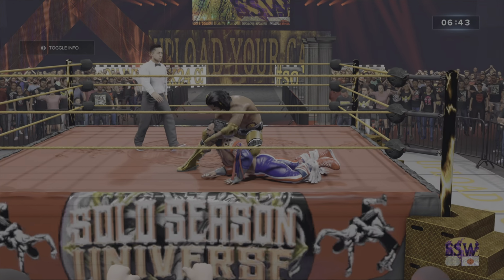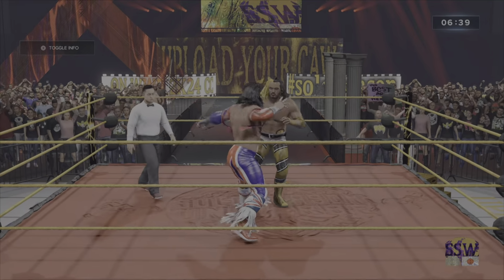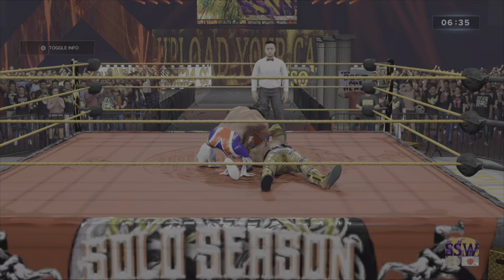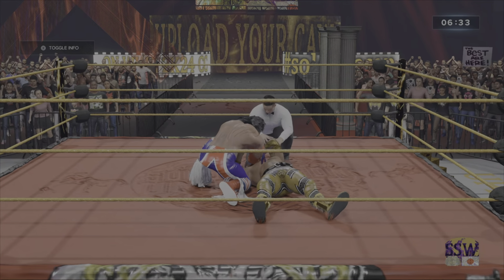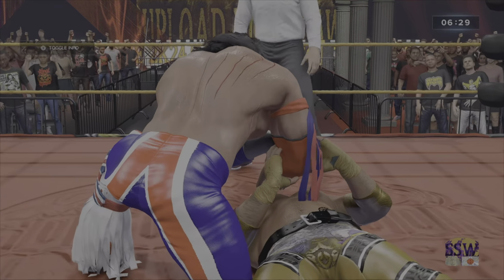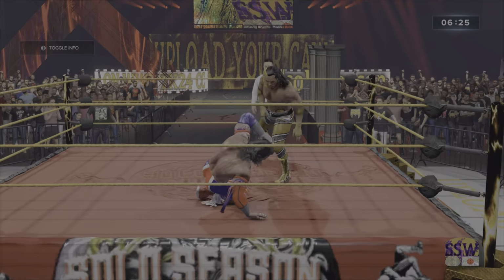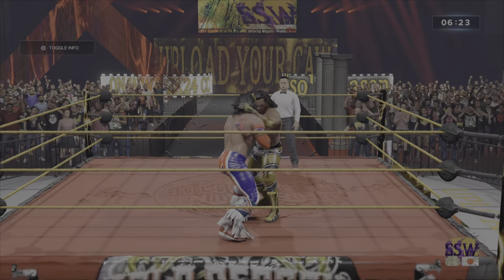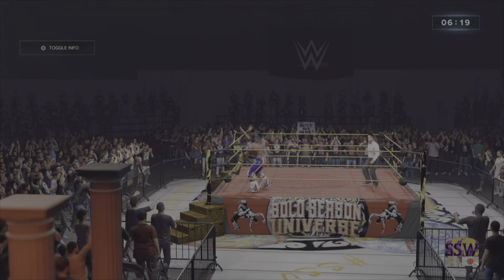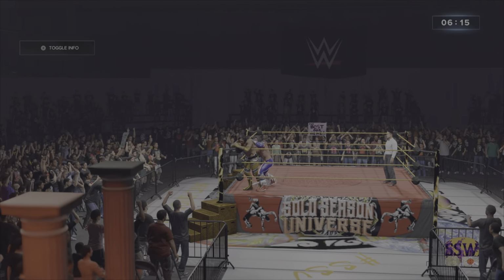Oh, he got him. Is he going to lock this in? A single leg camel clutch and a great counter. The claw is in. This is crushing pain. Trying to find a way out. That's one way out of the submission.